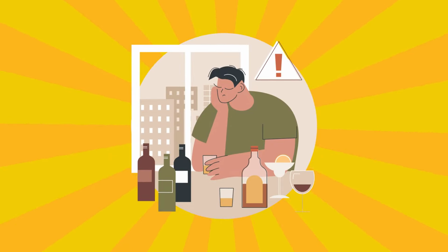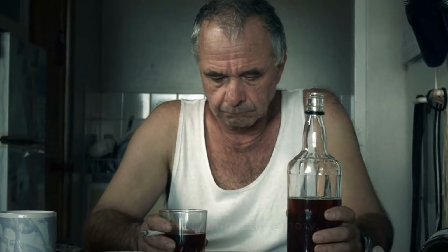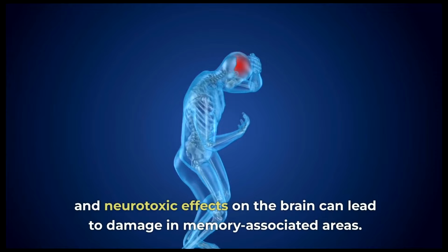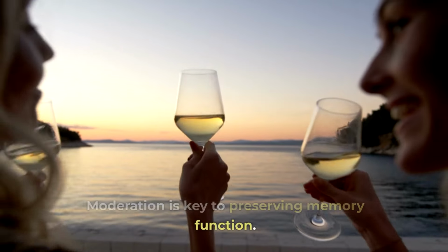Number 7. Drink alcohol in moderation. Excessive alcohol consumption can negatively impact memory. Binge drinking has been associated with memory deficits, and neurotoxic effects on the brain can lead to damage in memory-associated areas. Moderation is key to preserving memory function.